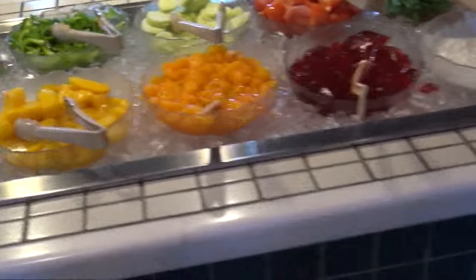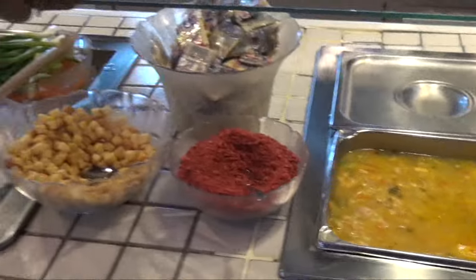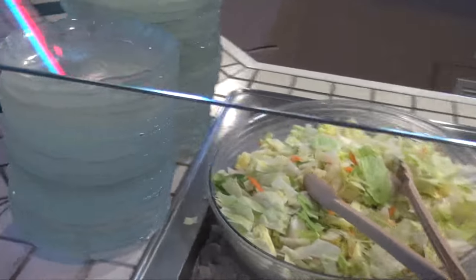Michael is experimenting with the different breads. The biggest salad bar in the area. Incredibly appealing and incredibly fresh, and three different kinds of soups. Cream of spinach, chicken rice, and lentil. Oh, it's beautiful. Let's check on the boys.